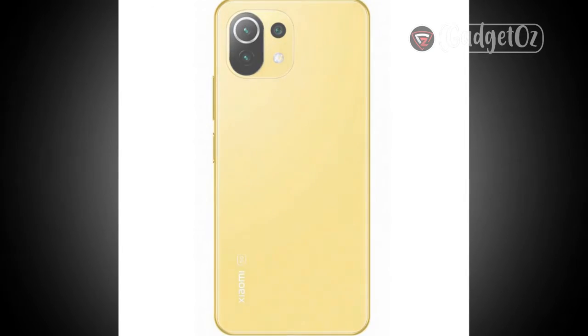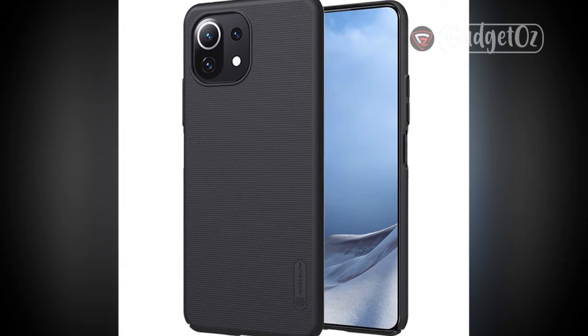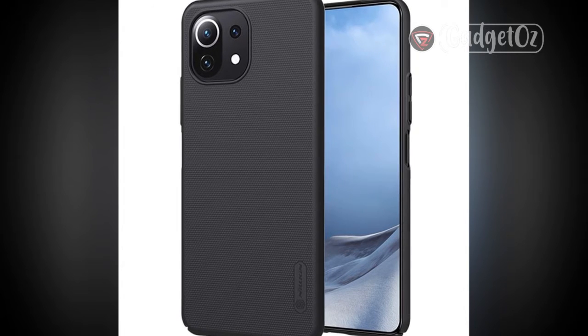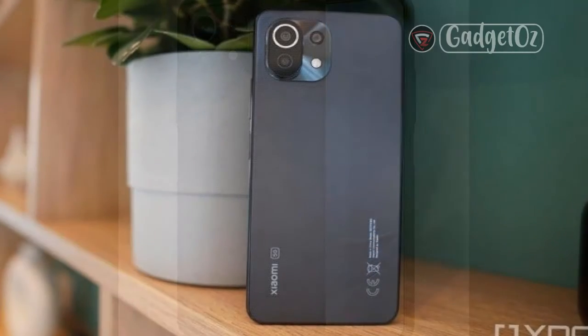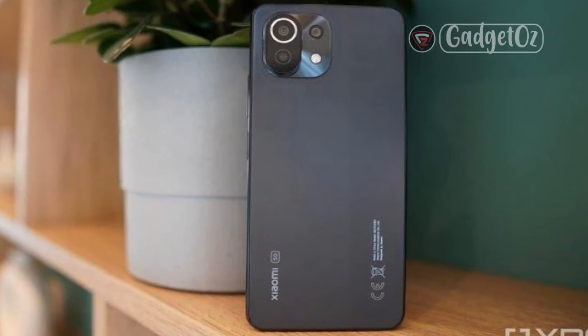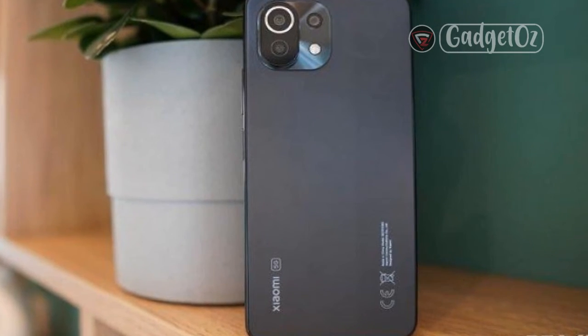The most notable omissions here are the 3.5mm jack and the FM radio, but at least you can still use headphones with a 3.5mm jack with the provided adapter. Update, April 23: Xiaomi issued an official confirmation that Mi 11 Lite 5G is IP53 certified for dust and splash resistance.